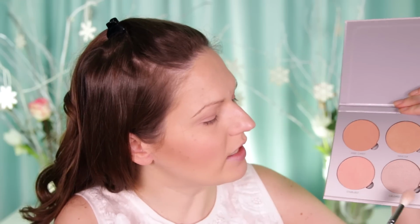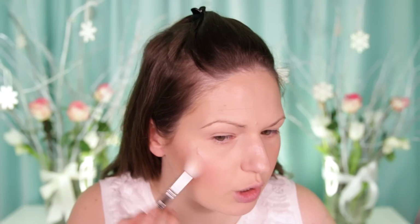And I'm going to be mixing these two colors. This is Crushed Pearl and Starburst, and I'm going to highlight. Now this highlight is intense. I feel like this highlighter kit is amazing if you like a very intense highlight.